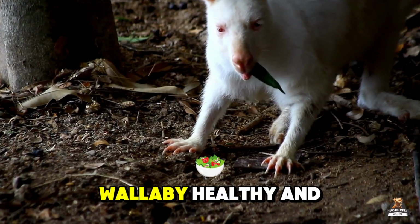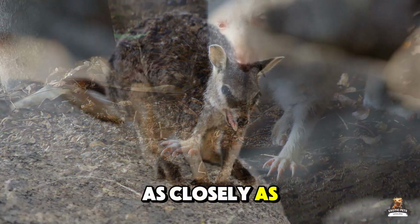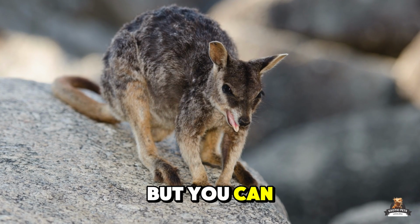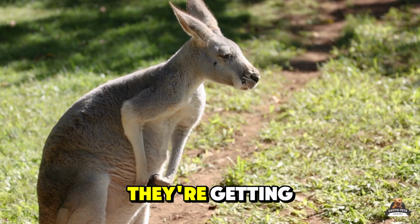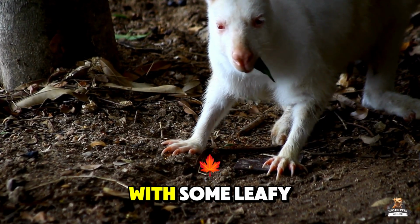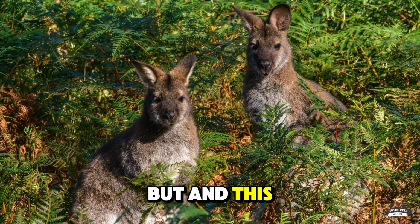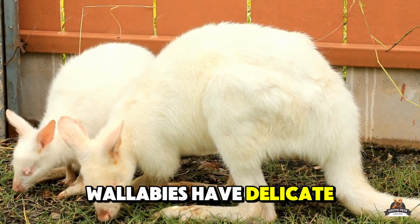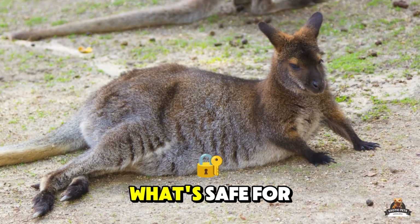To keep your wallaby healthy and happy, try to mimic what they'd eat in the wild as closely as possible. Grass and hay should be their main course, but you can also supplement their diet with specialized wallaby pellets to make sure they're getting all the nutrients they need. Don't forget to mix things up with some leafy greens and herbs to keep their meals interesting. But, and this is important, avoid giving them human food. Wallabies have delicate digestive systems that can't handle processed foods, so stick to what's safe for them.